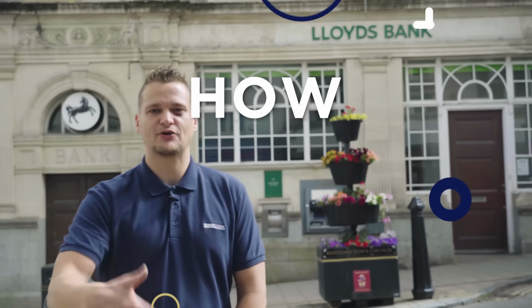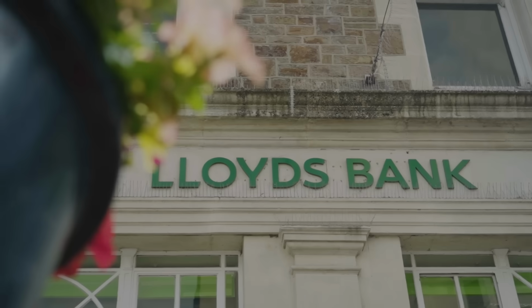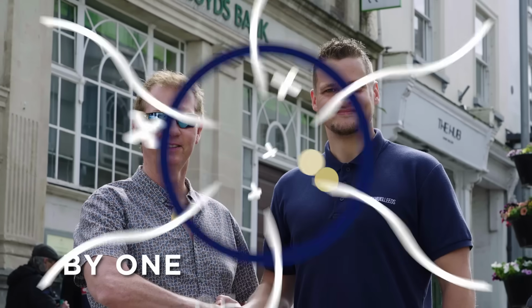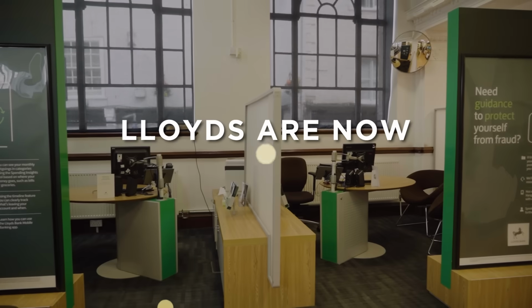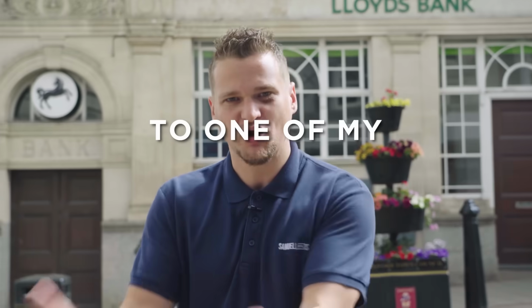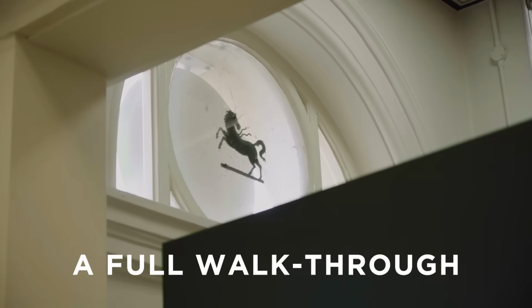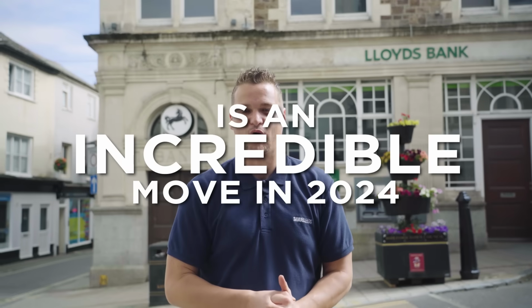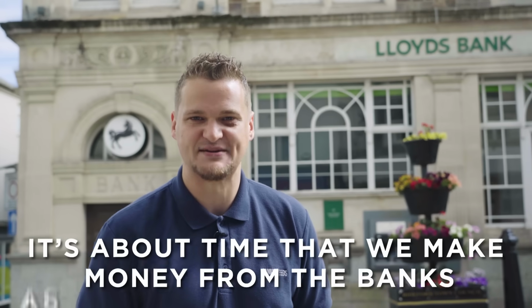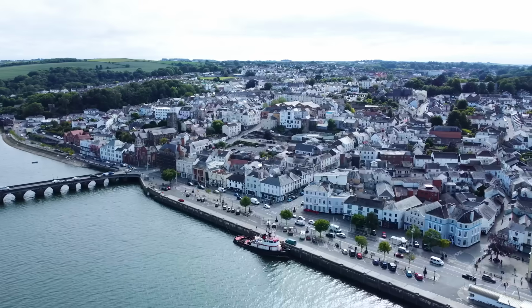Have you ever wanted to know how to buy a bank? Well, this bank was just purchased by one of my students who bought Lloyds Bank in Devon for an absolute song. It's an active live bank. Lloyds are now a tenant to one of my students. We're gonna get a full walkthrough and find out how buying banks is an incredible move in 2024. It's about time that we made money from the bank as opposed to them making money from us.